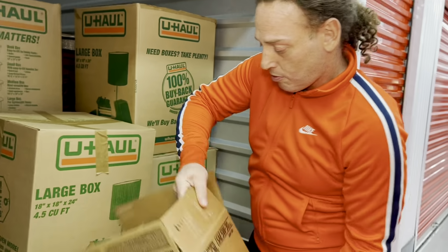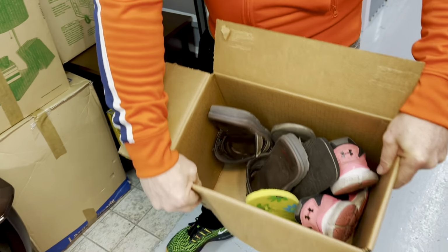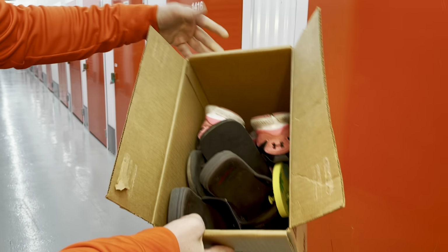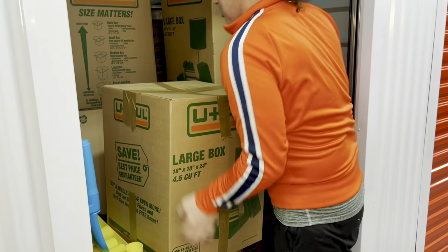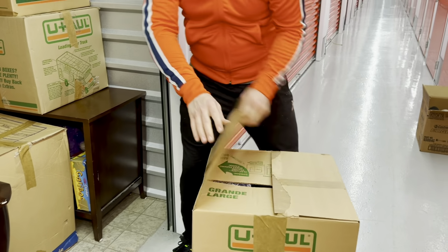First box, first thing we look at in there. Okay, we got a bunch of used shoes, so that's absolutely nothing. We're gonna give that to a shelter, see if anybody can do anything with that. Okay, get them in here. Who knows what's in here? Hopefully not bugs.